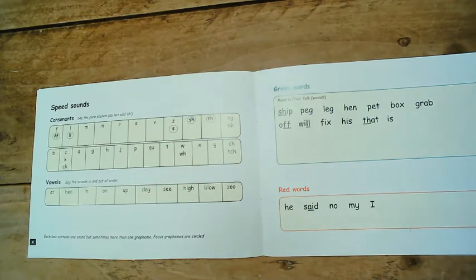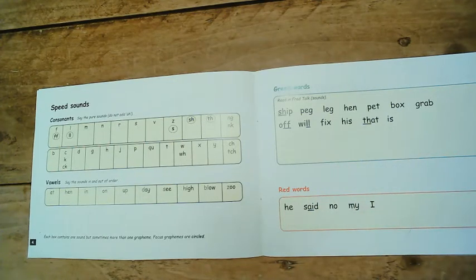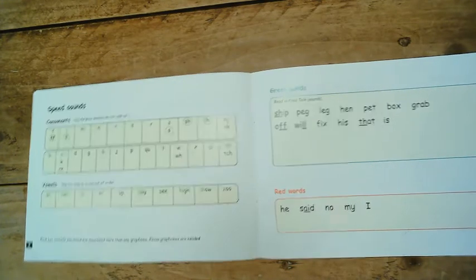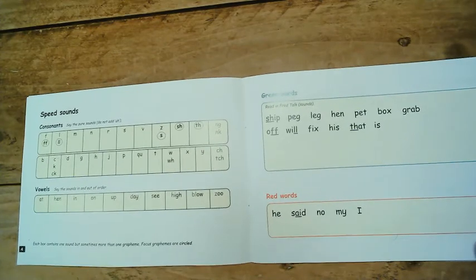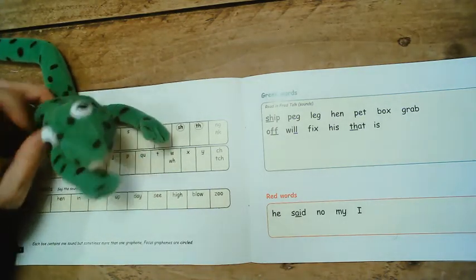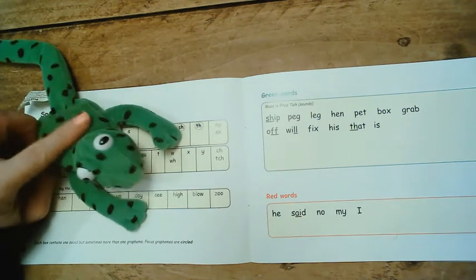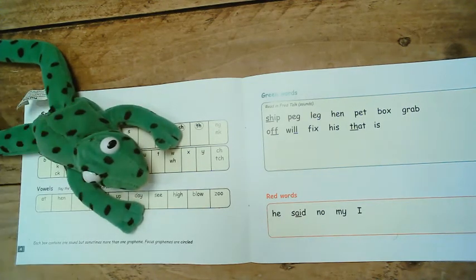So today what I'm going to do is read the green words because I know you've already had a try at writing these down in a list. So today we're just going to practice reading them. So I'm going to say the word and then you're going to Fred talk the word and say it out loud. And Fred is here listening in with his magic ears. He's listening in to see if you're joining in and having a go at the Fred talk. Hi Fred. Okay, here we go.